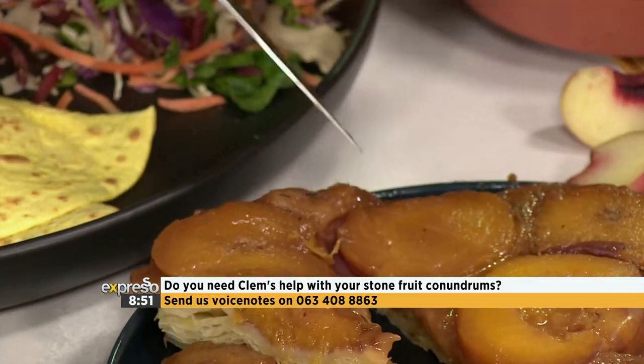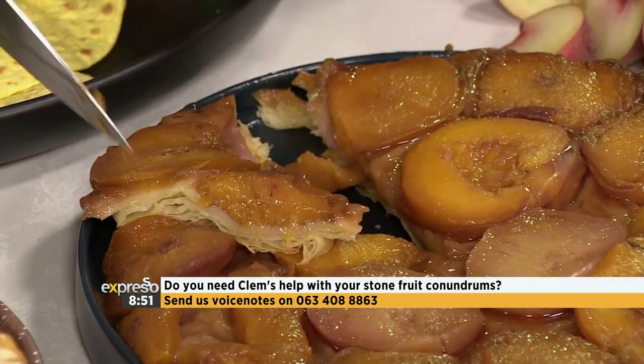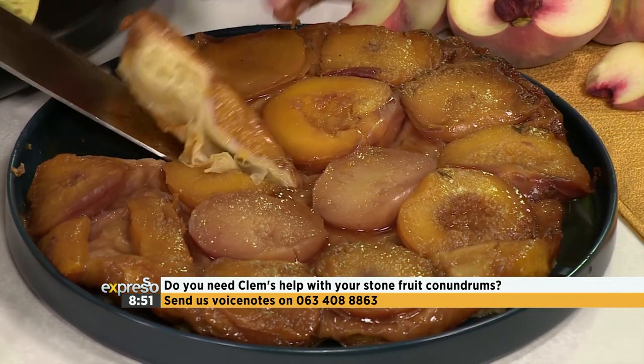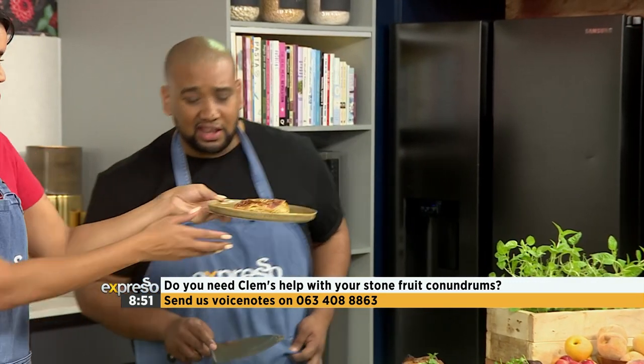He has a plate. There we go. Let me just cut a piece off at the end. I feel like it's pressure to do the first cut. Oh, the first cut is always the trickiest one. The deepest. Isn't there a song about that? Yes. If I knew the song, I'd sing. We'll ask Kat. Look at that. Beautiful layers.